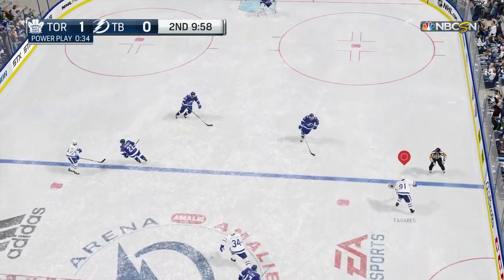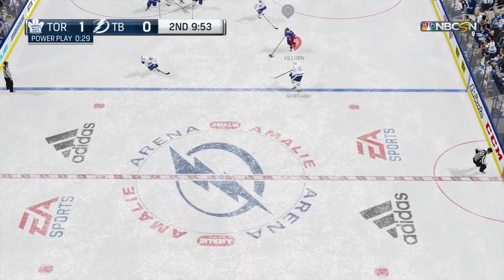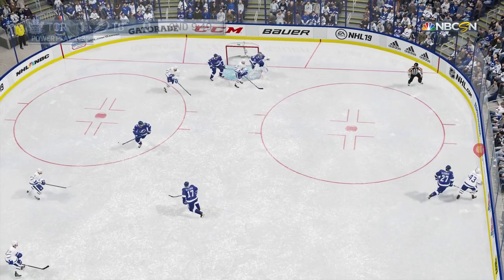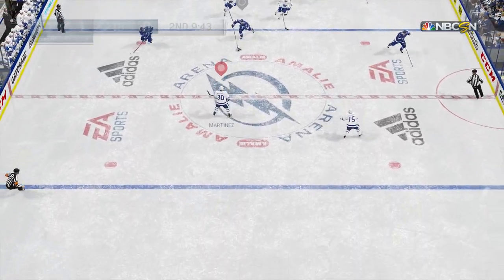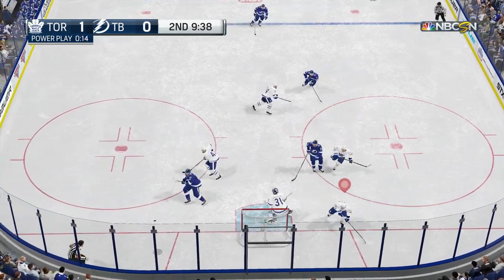The Maple Leafs with control at center ice. Looking to Killorn. Cut down on that rush. Nice play with the stick. Nothing more will come. Using the point, he's got it. Tampa Bay's gliding along through the neutral zone. Good place to shoot from, and he does.